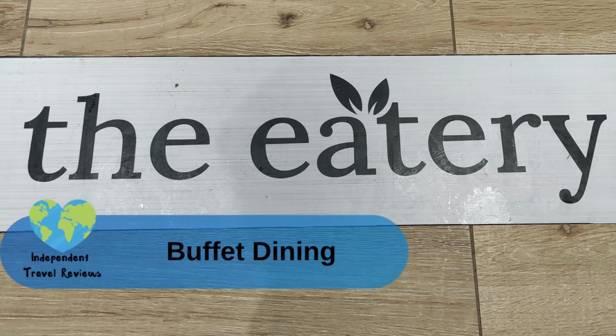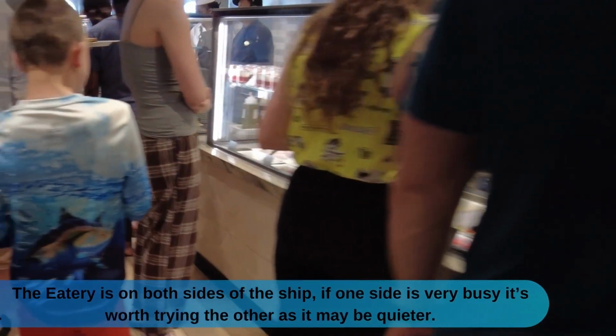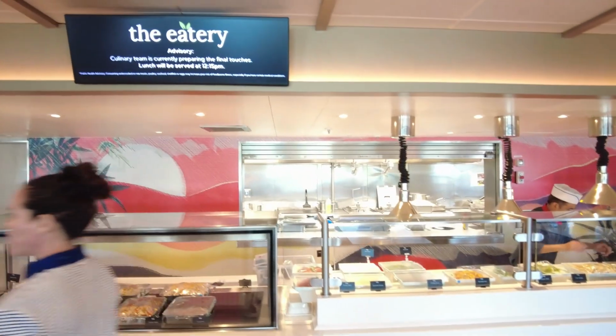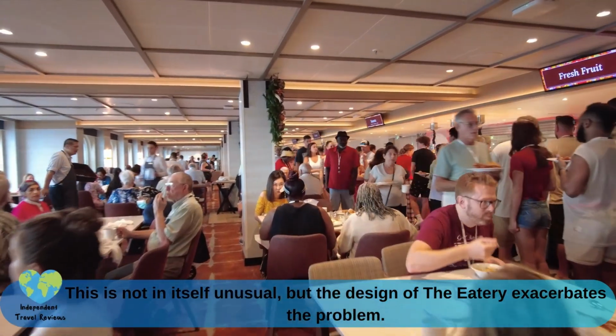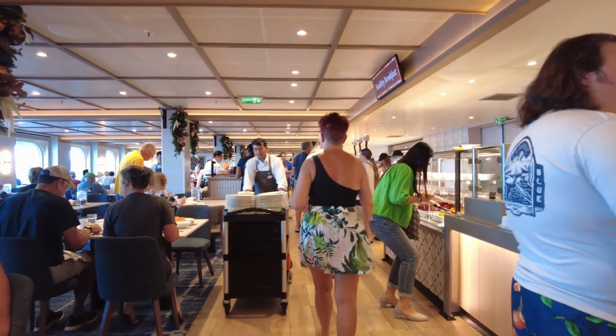In terms of other free options, let's talk about the buffet. Now, Princess elects to have crew serve food to guests in the buffet rather than self-serve, and this in itself creates a problem with speed of service. When you add to that the design of the eatery, which is the main buffet restaurant, the result is something which has a feel of a works canteen rather than a traditional cruise ship buffet. Once again, the food itself is good, with salads particularly so, but the eatery gets incredibly busy at peak breakfast and lunchtime, to a point where you literally cannot move, and the design is such that crew have to wheel trolleys around, creating further blockages.